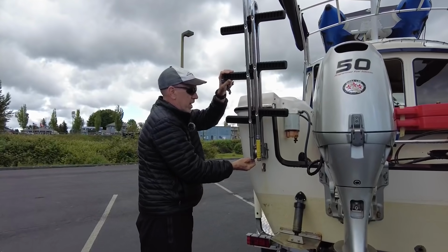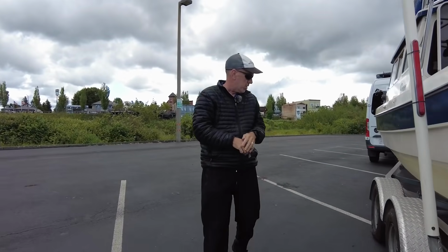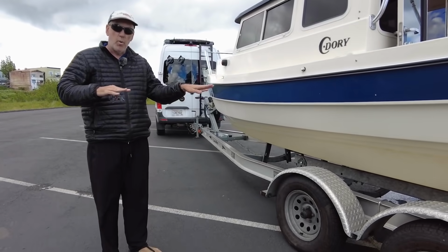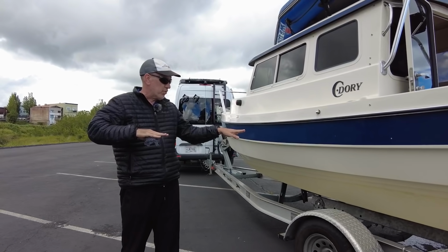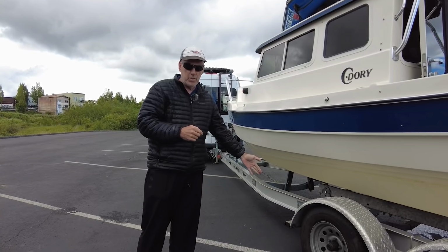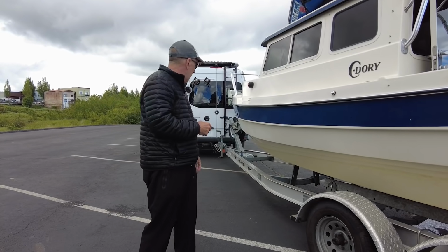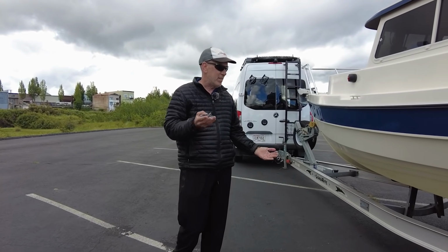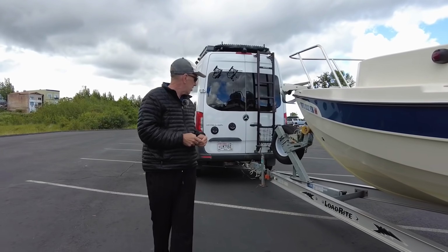The trailer is a tandem axle with hydraulic surge brakes. So this axle here has brakes on it, so it's just a surge. When it feels that the momentum of the towing vehicle is slowing down, it then shifts the hydraulic fluid to actually brake the brakes on this axle here. It's great. We've had it back and forth from Wisconsin to here a number of times and have never had any issues. So it's very nice.